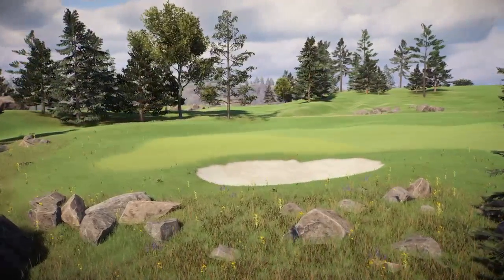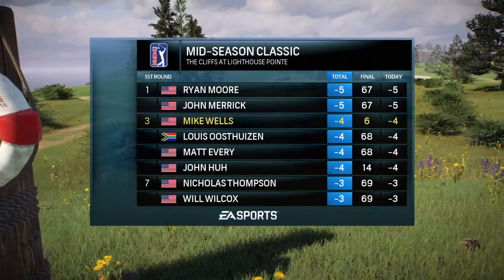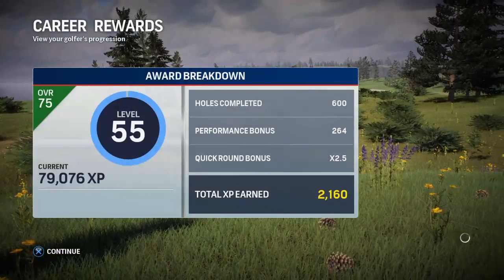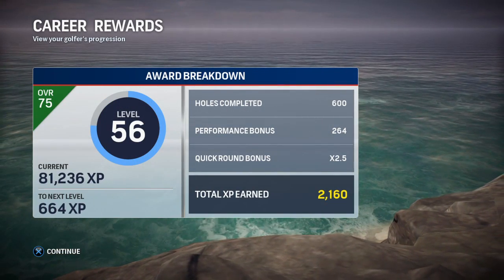So that concludes round 1. Frank, what's the mindset after this first day? Well, the important thing is just try and play smart, get a feel for the golf course. That's what you try and do on the opening round. And now that the players have seen it, we should see some better scores tomorrow.